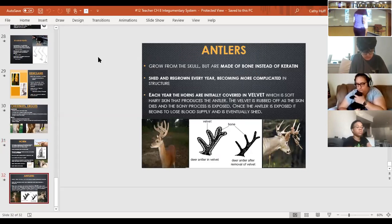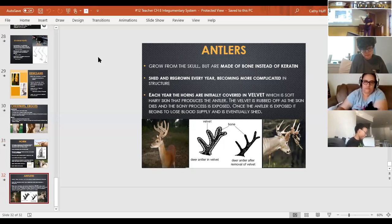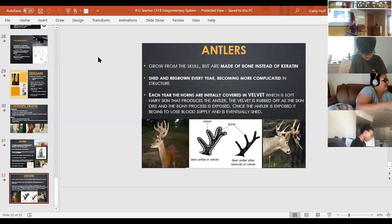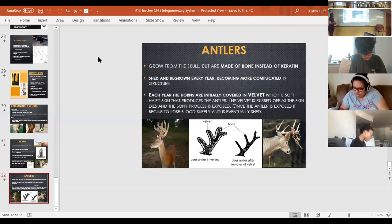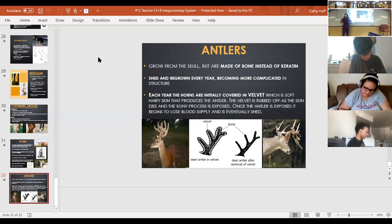All right, finally we have our antlers. Now the big difference between antlers and horns: antlers are made of bone. Horns are made of keratin. The other thing is that with our antlers, they're going to shed and then regrow.